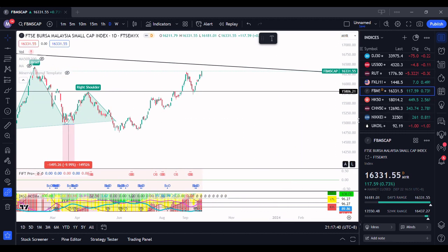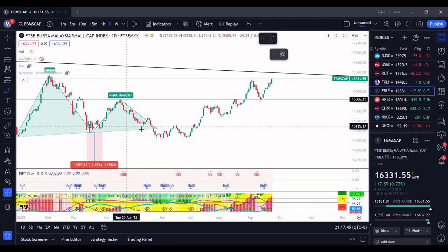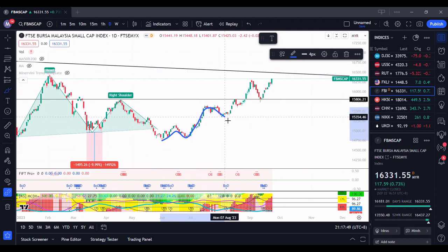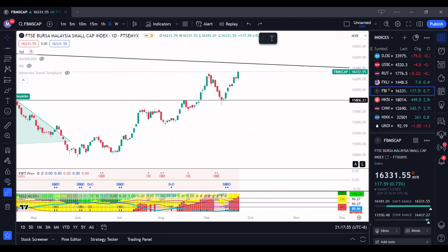Okay, if you look at the chart, it kind of found bottom over here, first lower high, another lower high, another lower high, another lower high, and it's still going higher. Okay, so you can see that when it pulled back over here, this pullback was quite intense.